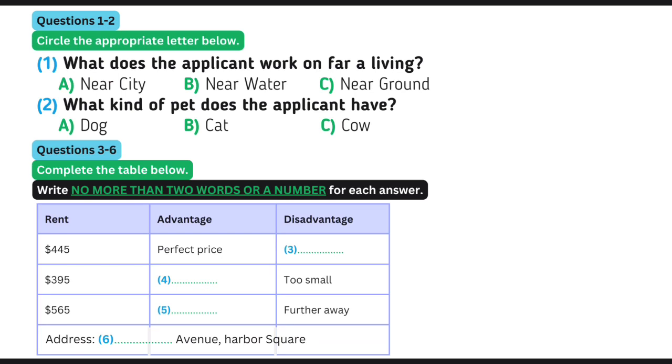Well, I think I have something near there. How many rooms would you like? Just one, I'm alone, but I would like to have an extra room for my dog. So you'd like 2 rooms and an apartment that accepts animals. Here's one. It's 1 block up from the harbor and renting for $445. How's that? That's perfect, just what I was hoping to pay.